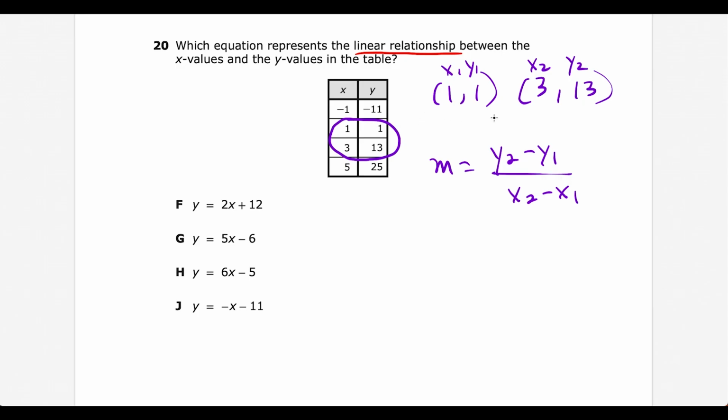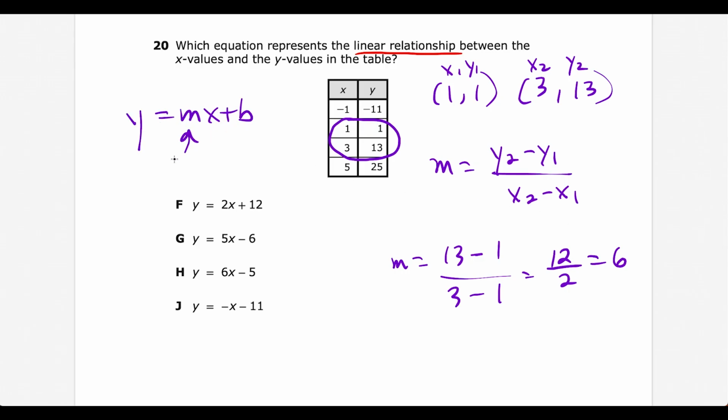So what we're looking at here is if we plug in, we have m equals 13 minus 1, since y2 minus y1, divided by x2, which is 3, minus x1, which is 1, giving us 12 divided by 2, which is equal to 6. And now remember this formula, y equals mx plus b. The m value, the slope, is the rate of change. So we're looking for a line that has a coefficient, or a number in front of x, that's equal to 6. So right away I could see all the other answer choices cancel out except H.